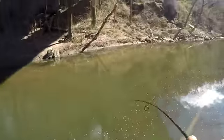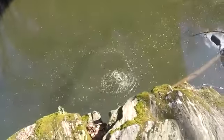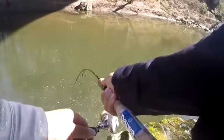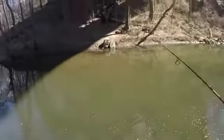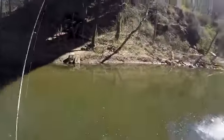Fish on. Oh, is that a brown? Nah, that's a rainbow. But there you go, guys. Yet another one here on the little trout magnet. Splashing a lot, for sure. Very feisty fella. Let's see if we can lift him up here. 2 pound test line, you know. Oh, we lost him. Well, that's okay. One more fish for the Wissahickon Creek, you know. Good stuff.